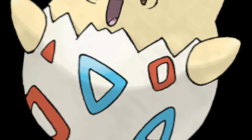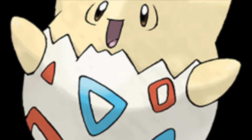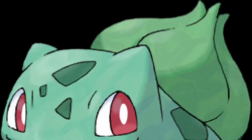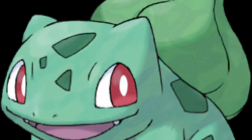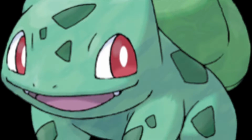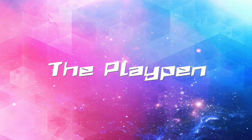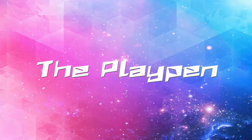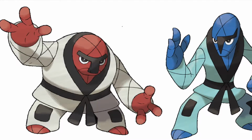Now, remember, aesthetics and design are all obviously subjective, meaning that not everyone will have the same feeling towards one Pokemon or another. Some of you may agree with this list, others may not. So without further ado, here are the Playpen's choice, in no particular order, for the worst Pokemon designs of all time. Number 1. Throh and Sawk.